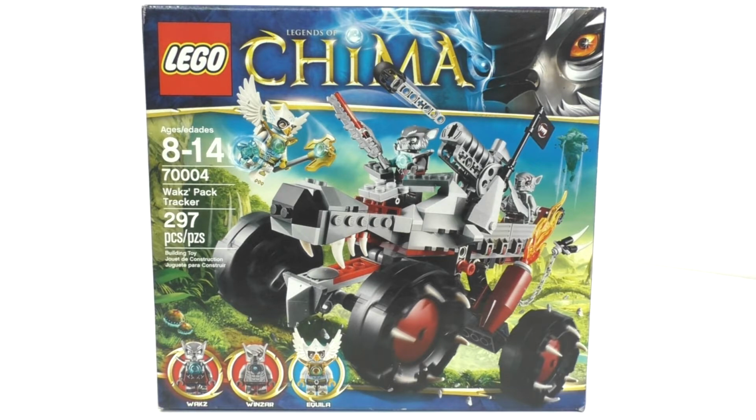So today we're going to be looking at set number 70004, Wakz Pack Tracker. This set includes 297 pieces and originally retailed for $29.99 back in January of 2013. Now this is part of the very first wave of Legends of Chima, which is a theme that is widely forgotten within the LEGO community. I never really got into this. I bought a bunch of sets when the first wave came out, but then never really touched them again.